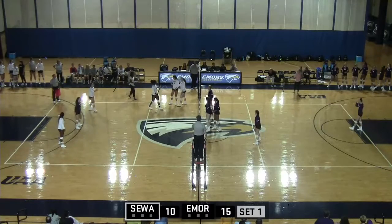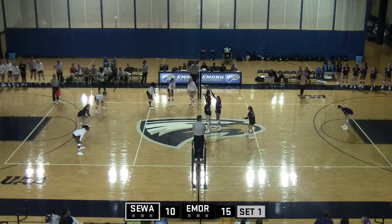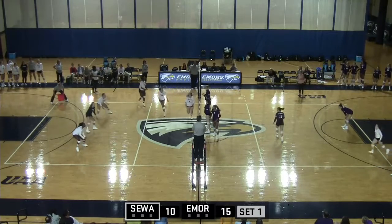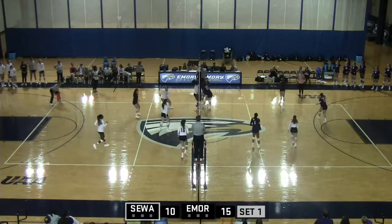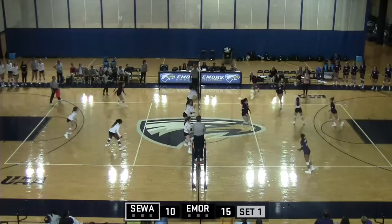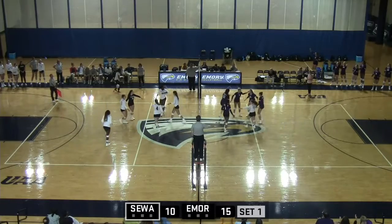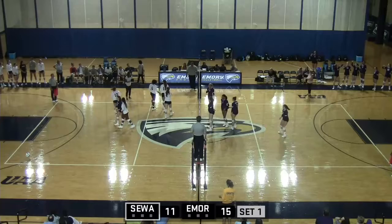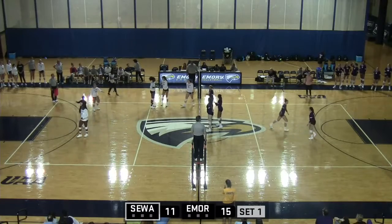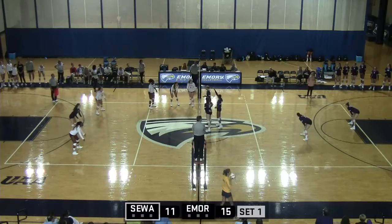Here's the libero for Sewanee. That's number 4, Anna Ball. Good serve, but passed well. Outside. Dug up by Sewanee. Passed. And a left-handed side there. The left-hander for the Tigers, Lily Riley. The right side attacker out of Virginia did a nice job. 11 serves 15.